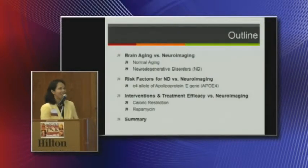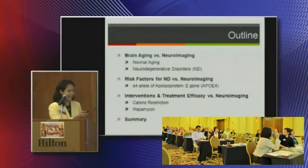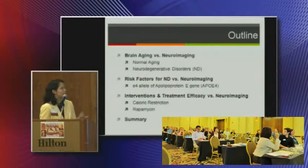Okay, so coming to the outline, I'd like to give you three different topics today. First of all, I'd like to show the imaging studies so far, showing what's going on in the normal aging brain and what's the difference between normal aging and neurodegenerative disorders, mainly Alzheimer's disease.